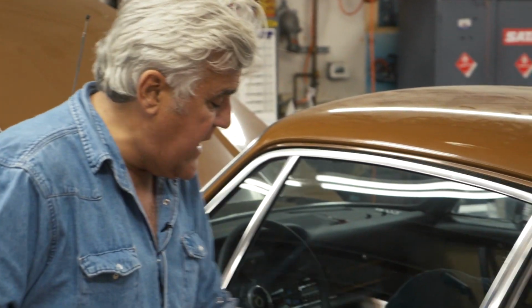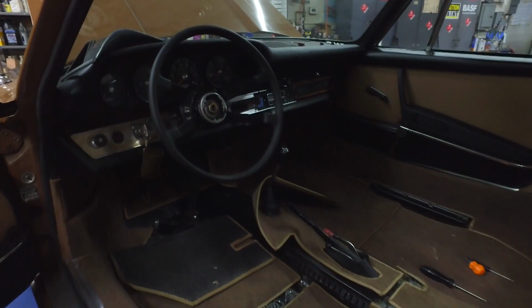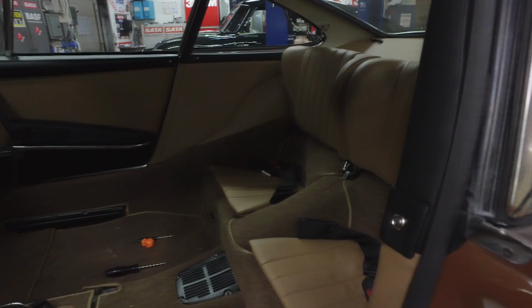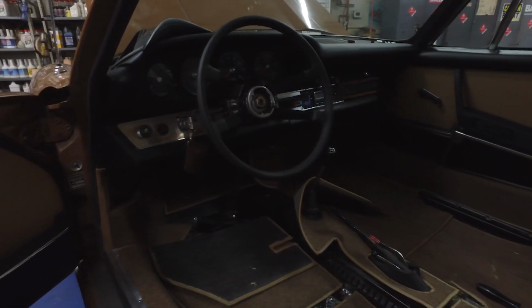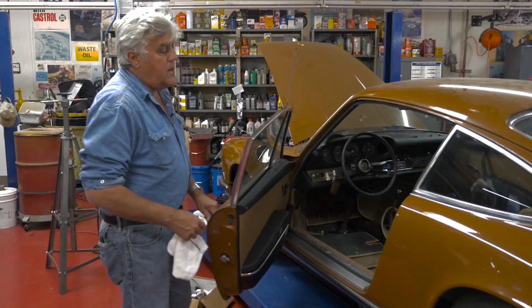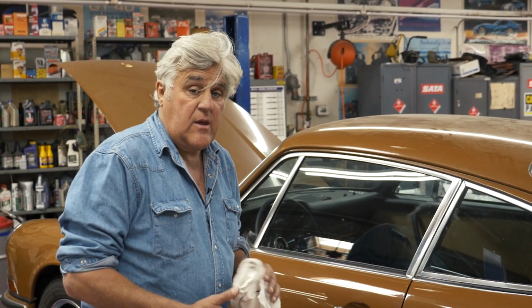Interior was a little tatty, so we're doing up the interior. Stoddard out of Ohio, they have all the Porsche stuff. They do a great job. So we're getting a lot of the replacement pieces from them. Just did the rear seat. Still have the front seat to do and a few other things. But it's coming along good, and this thing should be running the next time we check in with you.